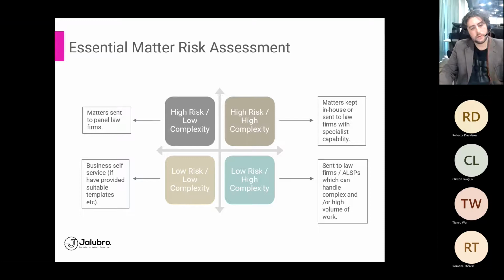Another type of example where we see a lot of growth, or we see more and more firms, is in the low risk, high complexity matters. And this is where the alternative legal service providers have come in to be pretty handy, especially for large volume firms and corporations, where you're doing a lot of the same type of work. Well, if you can find yourself an outside firm that can handle that, and you can negotiate a standard volume rate for that type of work, it's a good way to do it.